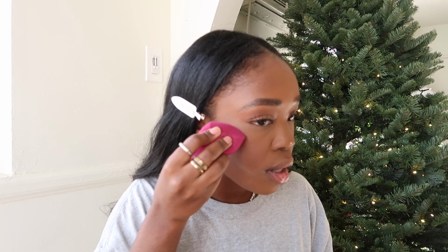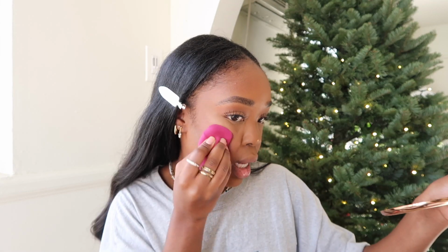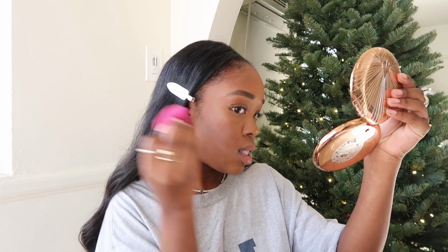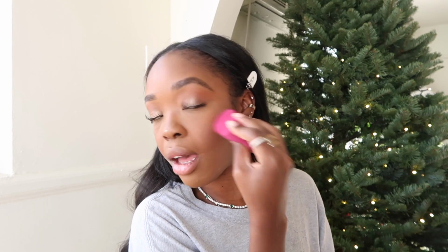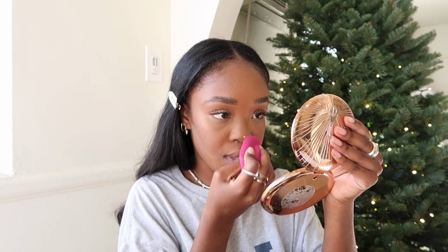Taking the beauty blender, just distributing that. This is a natural way to have a glow because it's a cream product, so it just melts into the skin. I find it works best with a beauty blender because you're able to blend everything out. So just blend that out. And I'll add some more highlight on top, but I like to do this when I want to really glow from within. That's what this does. And also the bridge of my nose.